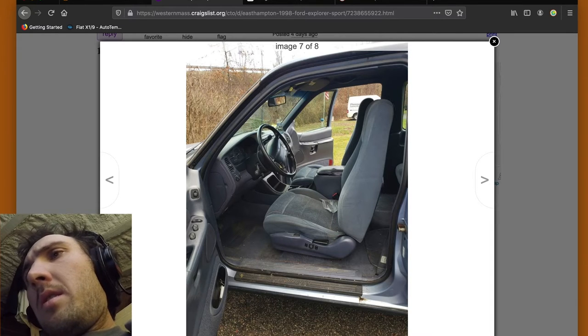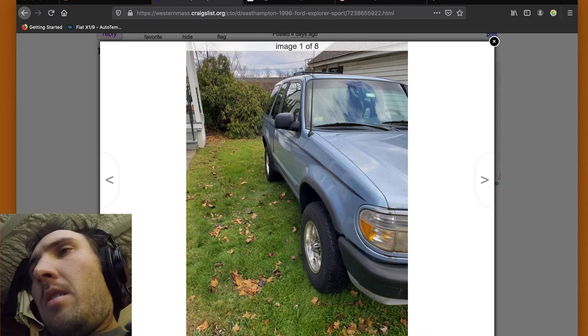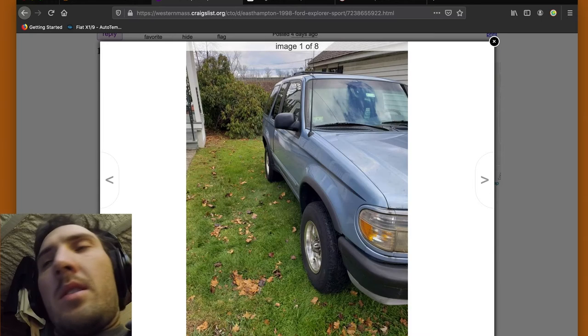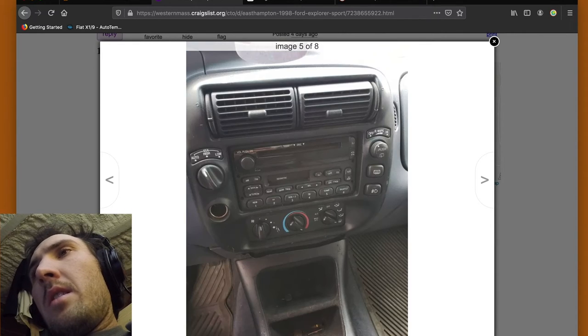A little bit of rust in the rocker there. See down there, but it could use a little bit of a cleaning. But I wish people would just do front, side, back, at least, so we can get all the shots in profile of each side. We can see the whole car. It's a little disappointing. I want to see the grill, see it in all its glory. But it looks pretty clean.